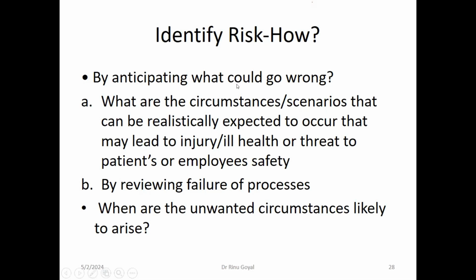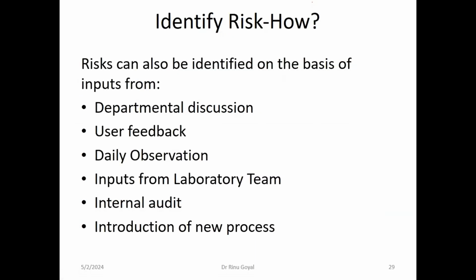So we can identify risk by anticipating what could go wrong. What are the circumstances or scenarios that can realistically be expected to occur that may lead to injury or ill health or threat to patient or employee safety? We can review the existing processes. Each step of a process will help us identify the risk in that process. What are the unwanted circumstances that may arise? So these are the activities: we have to have brainstorming sessions among our team members and with the management, review of the existing processes, and discussion with the team will help us in identifying risks.